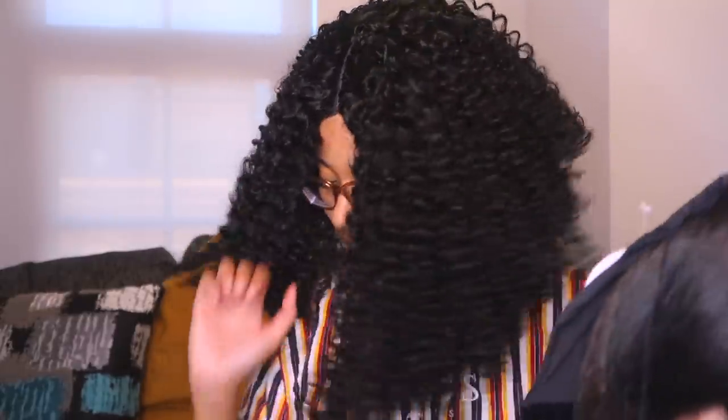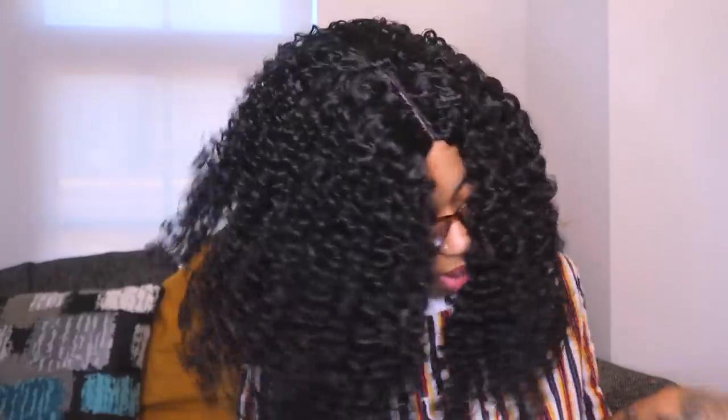I gotta keep my head tilted back a little bit to avoid possible blocks. What is this? I didn't order these. It might be right, but it's just frustrating. So it looks like this one is, oh, this one is the actual headband wig. Hold on. Yes. Okay. So I actually have a Yaki headband wig.